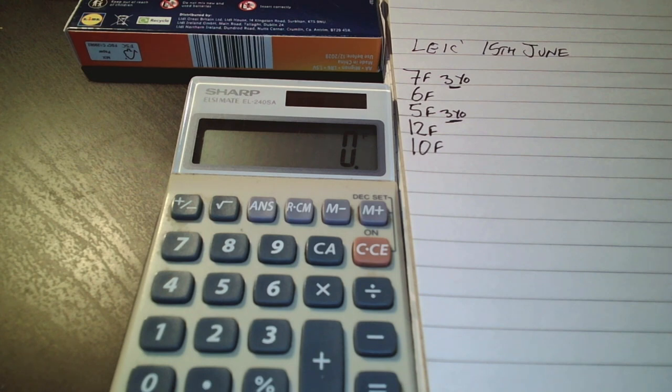So the first race that we're going to assess is the 9 o'clock race on the 15th of June 2024. It's over 7 furlongs, and it's restricted to 3-year-olds, as you can see, and it's a 0 to 72. But if you look at it, the winner was rated 70, the second was rated 72, and the third was rated 71. So I'm going to call it a 70. So let's have a look at the sheet.